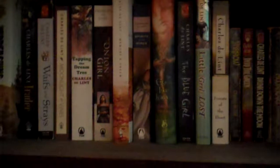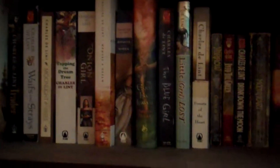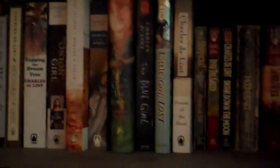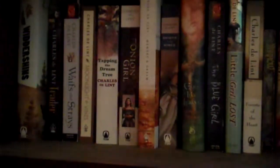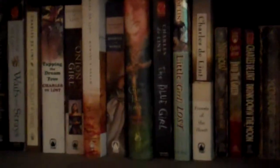There's Charles de Lint. Charles, I guess this is going to turn into a commentary on authors that I read, because Charles de Lint is interesting. That's someone who is stunningly proficient at doing what he does, which is basically creating a character in a paragraph or less. I will often stop when I'm reading his books and just marvel at how quickly he can draw a character that I can then visualize and relate to.